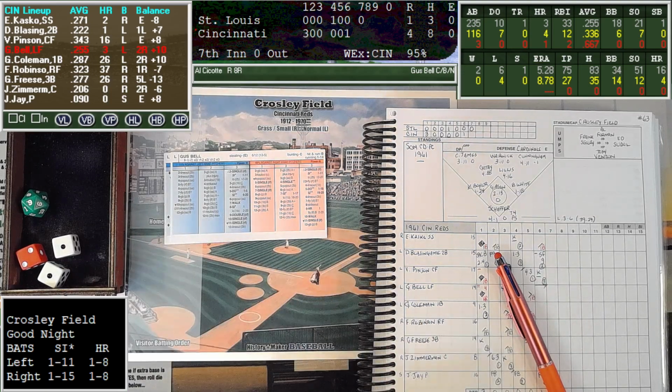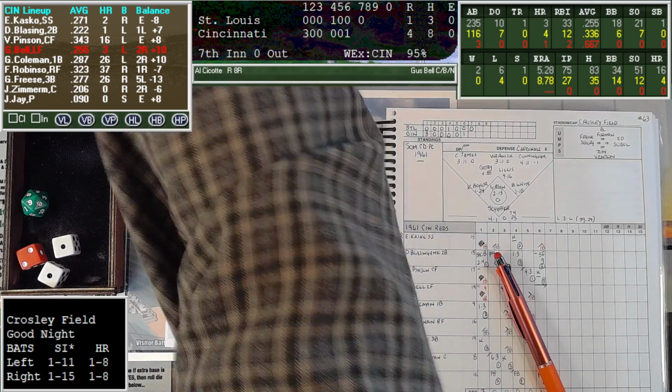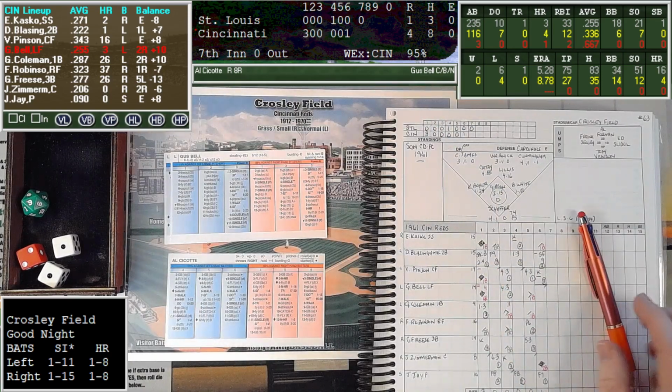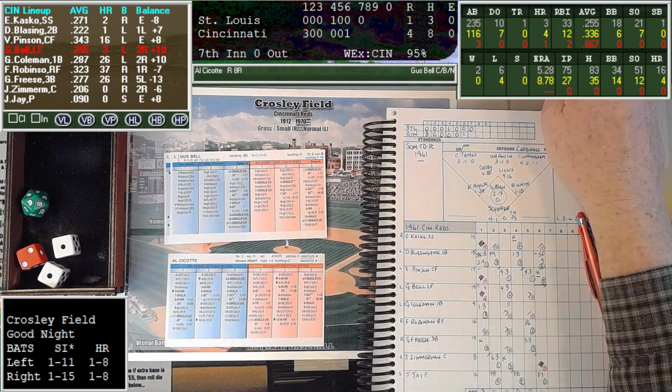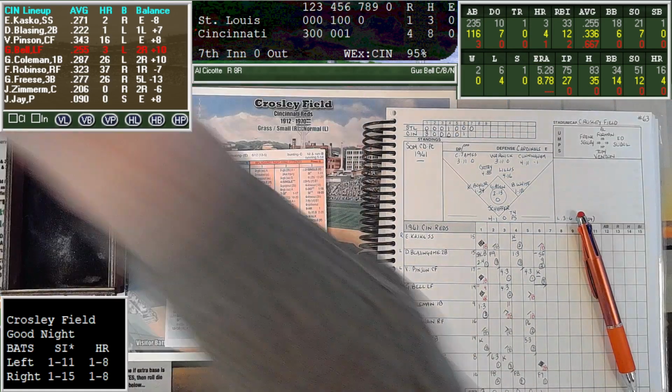All right, so Al Seacott. We'll see if he can do better this half of the doubleheader. All right, Gus Bell is 2 for 3. He hit that big bomb back in the first. It's kind of the game difference right now, except for Joey J's pitching.